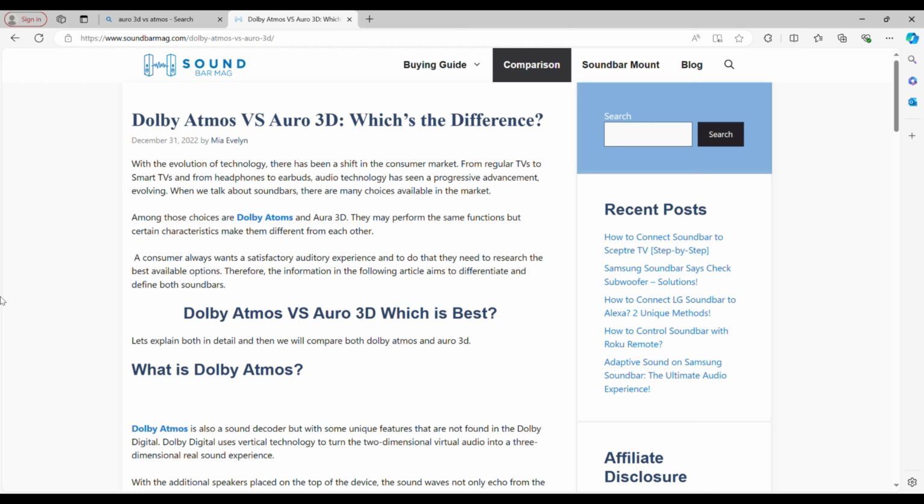Now, as far as Auro-3D goes, and I'm not talking about the Auromatic upmixer, I'm talking about Auro-3D. Even though you don't have the pure sound, you can tether off a Dolby Atmos track. So technically, you can have a Dolby Atmos surround sound decode track and then convert it to Auro-3D. That's what Auro-3D can do. So basically, that's the only time we can listen to Auro-3D, when it's tethering off a Dolby Atmos track.